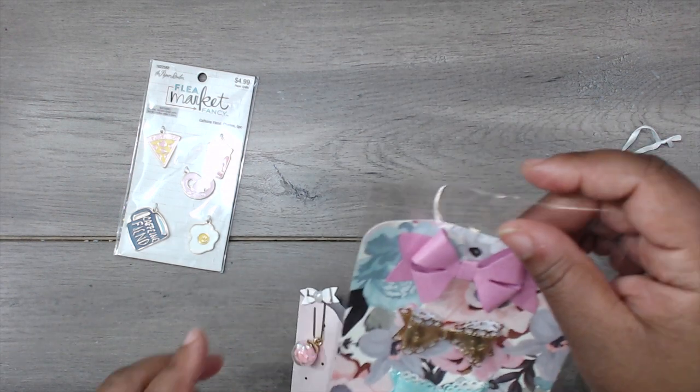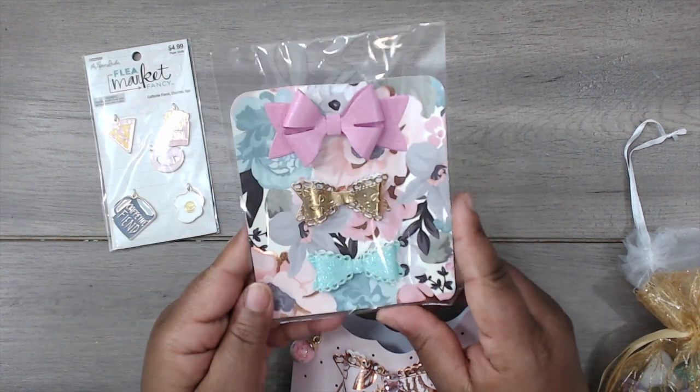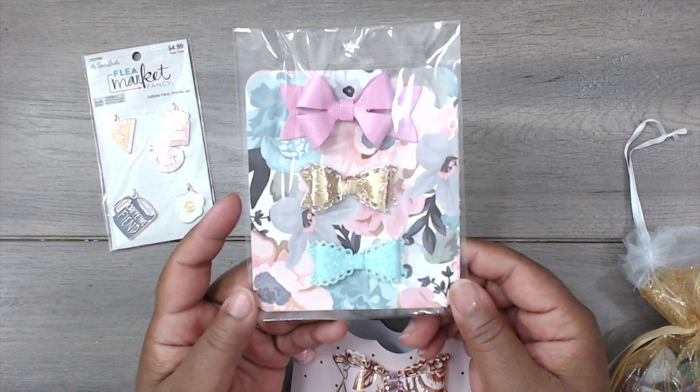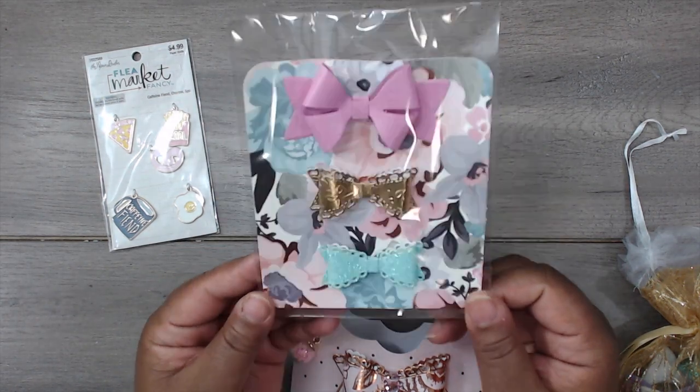And then she's included some balls. Yes, these are so pretty. I am going to Hobby Lobby and grab this paper again. It's just so cute. It keeps popping up and I love it. These bows are adorable, girl. Love them.